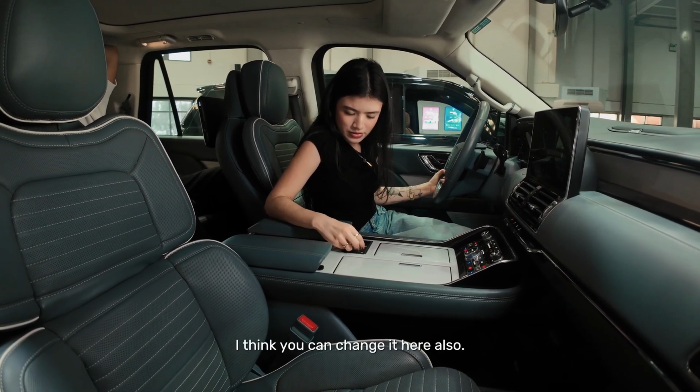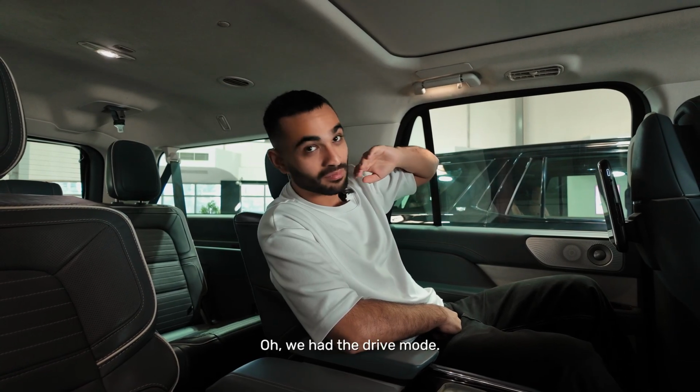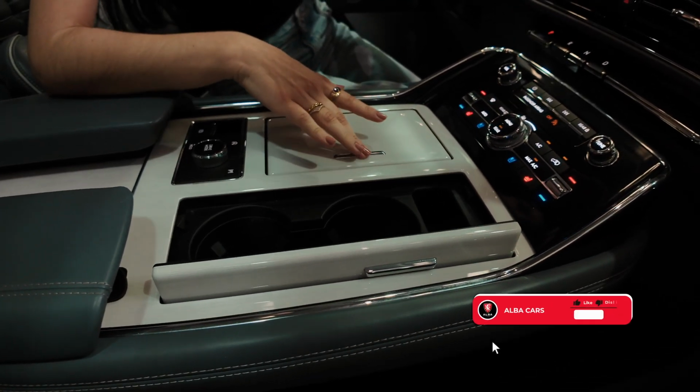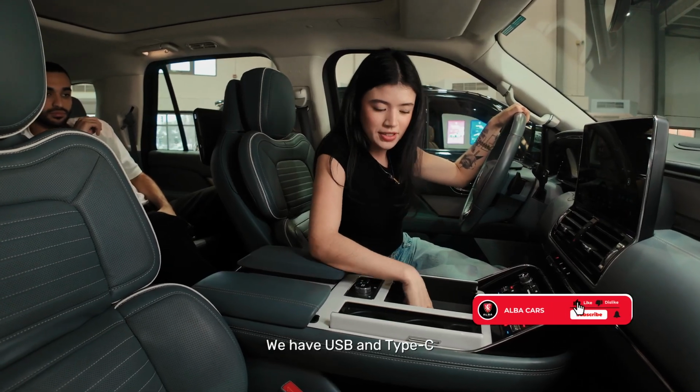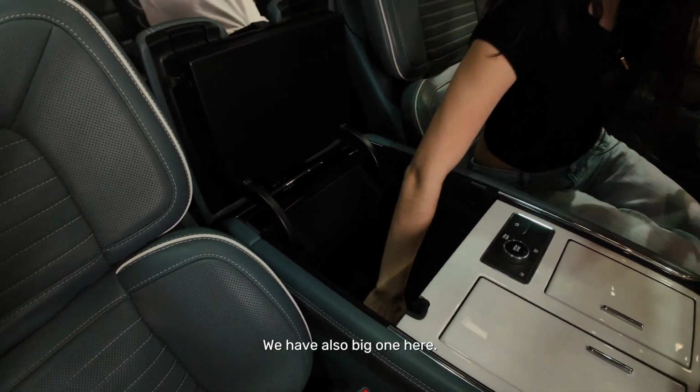I think you can change it here also. That's not switching gears, that's to control the... Oh, yeah, the drive mode. We have a lot of space. Cup holders, we have USB and Type-C. We don't discriminate people. We have also a big one here.